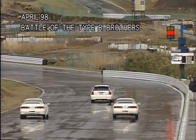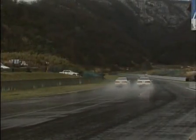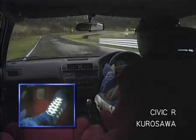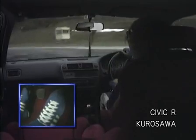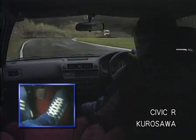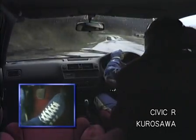This is a circuit battle with 96 and 98 INTEGRA Rs under extremely difficult track conditions of rain and low temperatures. Here comes the INTEGRA R. Gansan is trying to win this one on the Maze circuit, which has very few passing points. He showed us some serious driving on the tight turns by using first gear at corner exits to avoid being overtaken.